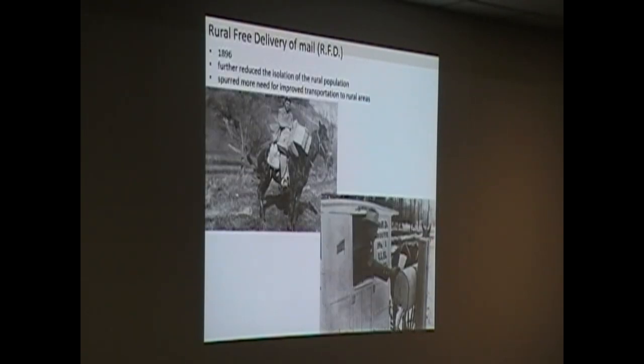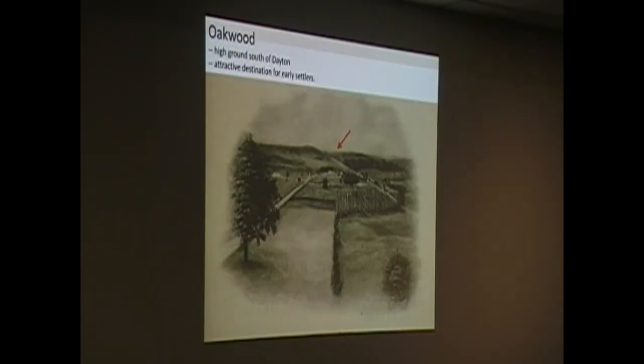Rural free delivery of mail was instituted about 1896, further reduced the isolation of the rural population, spurred more need for improved transportation between the city and the rural areas. So this helped lead to the development of some of these rail cars running out from the city into the surrounding area. Oakwood, of course, stands on high ground to the south of Dayton, a very attractive destination for some of the early settlers who had lived in Dayton, maybe had sort of summer homes and hobby farms out south of town. We are looking southward into Oakwood. This is the flat, what was then called the Flatiron Point area.